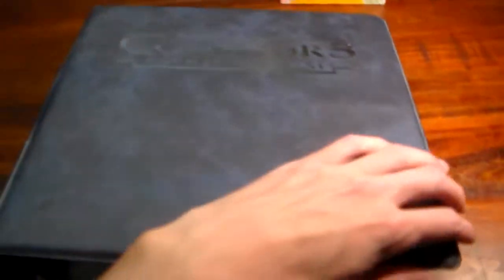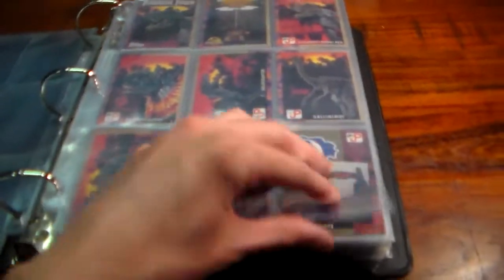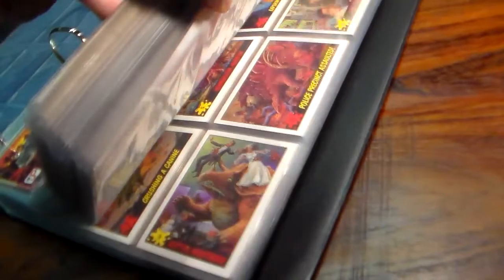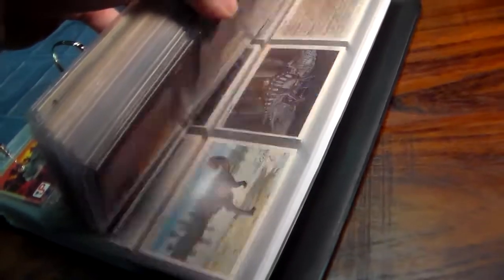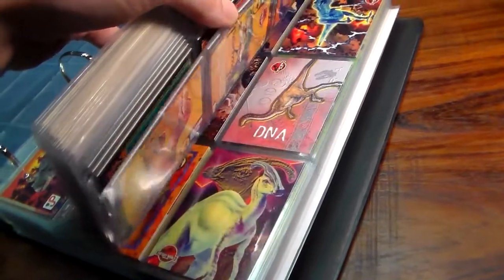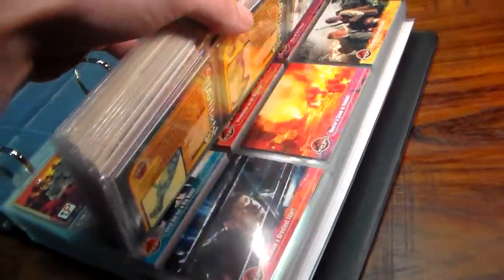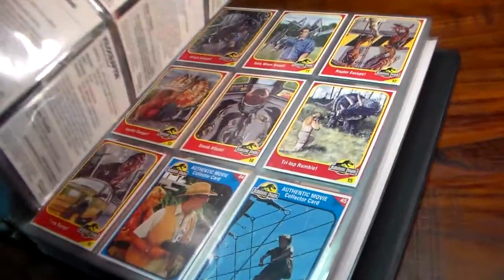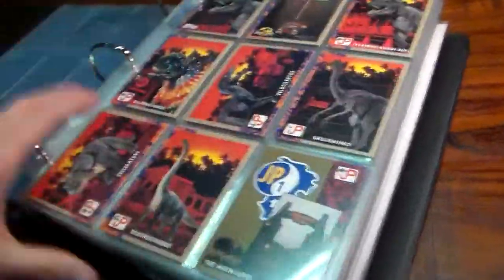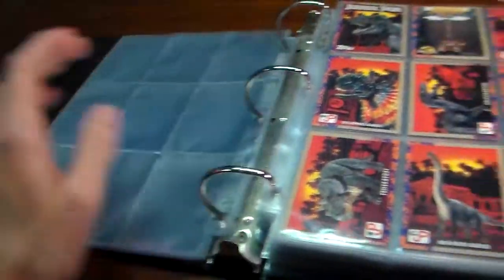Here's my little collector card album, which you have seen before. I have the pages ready to go as I try to complete this set for my binder. I've seen some stuff in here before. Dinosaurs Attack, we got the Redstone set, some other generic ones, some Primal Rage, the Lost World Topps set, classic. We even have the original, well, my counter cards first, but then we got the original Topps set. And I'm going to put the Dinamation set here in the front of the binder.